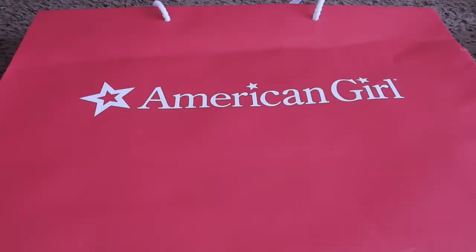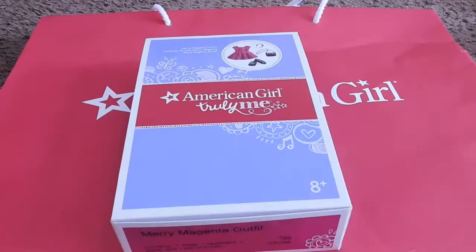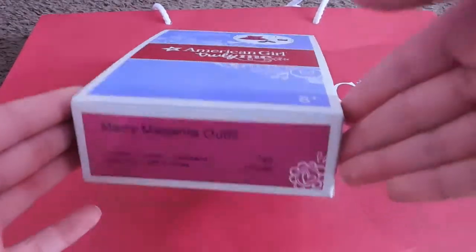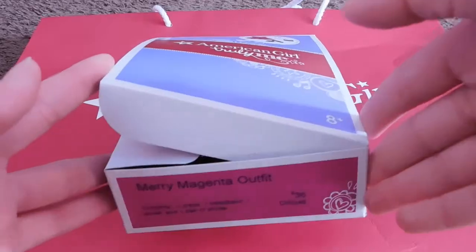Alright, so the first thing I got was this Merry Magenta outfit. And this is super duper cute. It was $36.